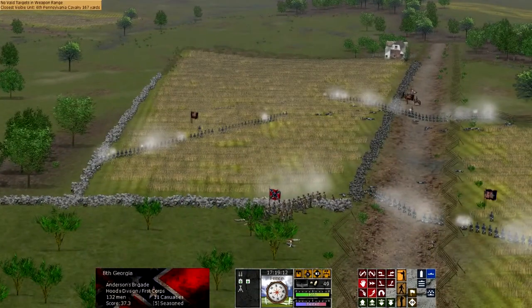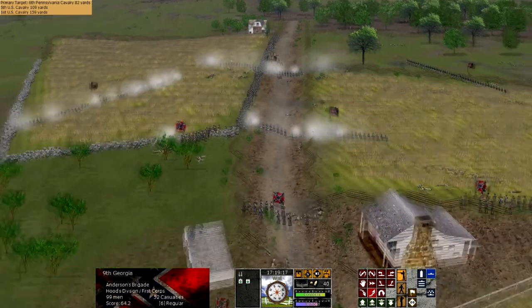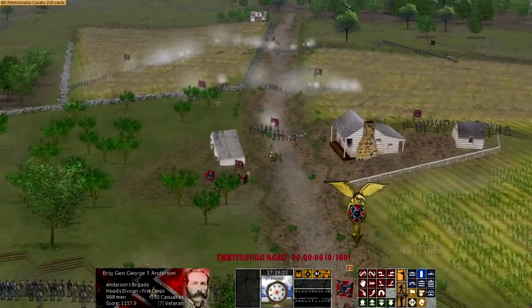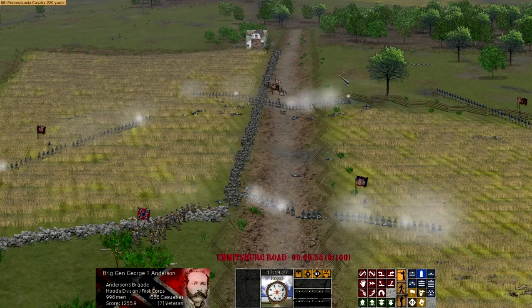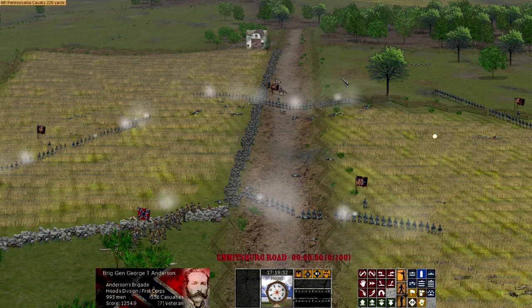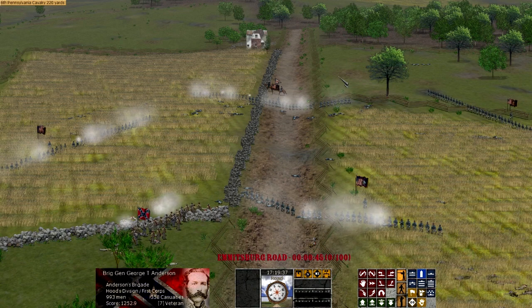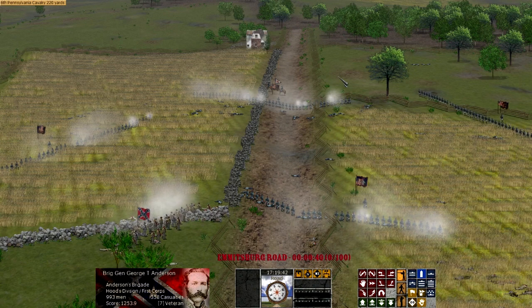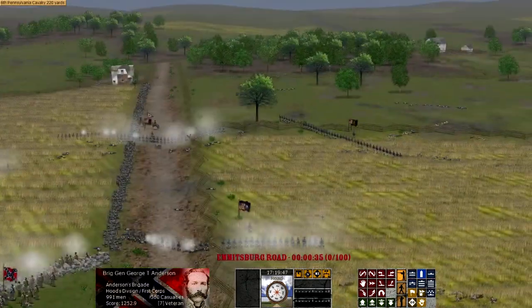Cavalry does have the nice ability to withdraw and be ready for combat again pretty quick. My brigade's getting shot up pretty bad, though. I've lost 356 men out of a total of 1,311. I can't do math. Well, 1,300 and... let's see. 51. I'm under 1,000 men.